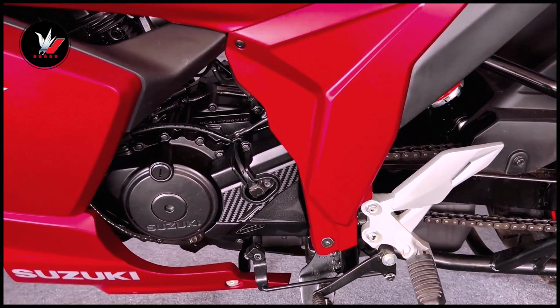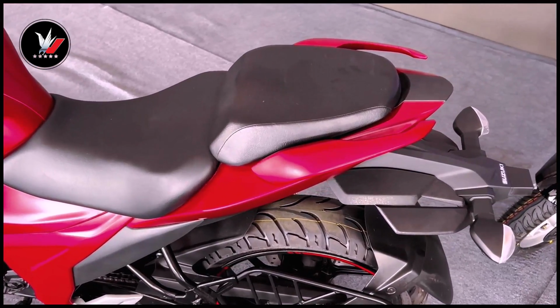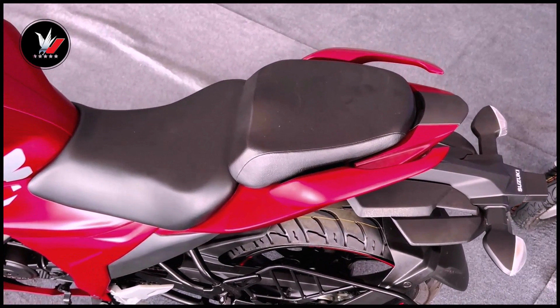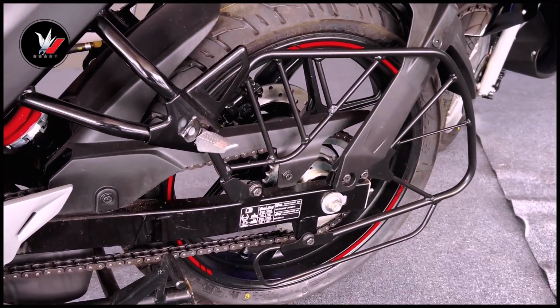As we take this bike for a spin, we can't help but be impressed by its agility and handling. It feels like a well-balanced machine that effortlessly glides through the streets and conquers curves with ease.